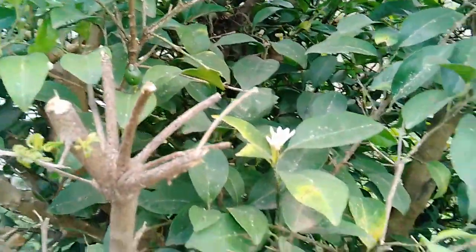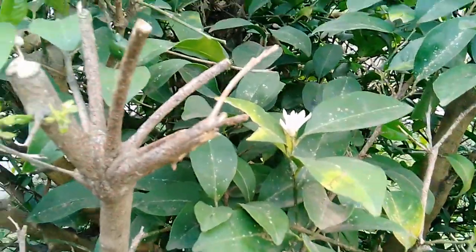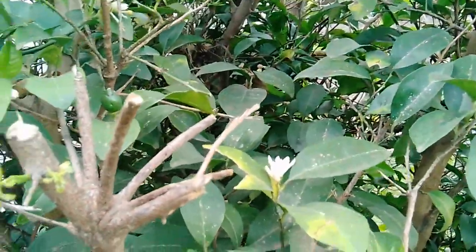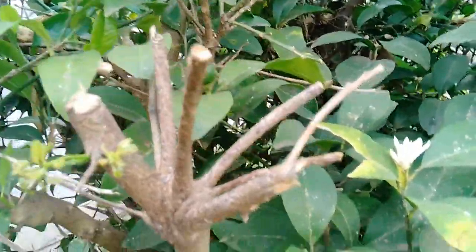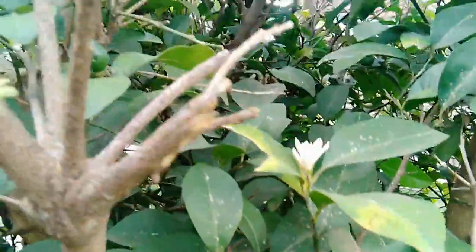The fruits are not yet there, but after some time it will begin to mature. You can see very well. It has its stones there and all that. So this is our tree here. You can see this is our tree. And then we move on to something else.